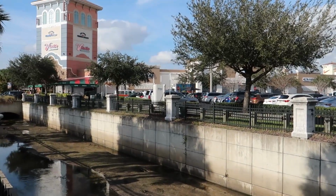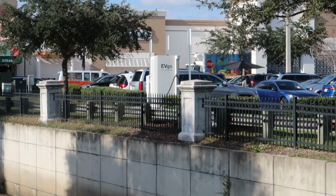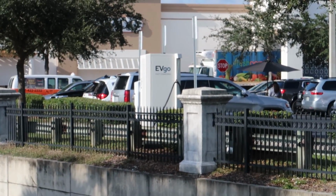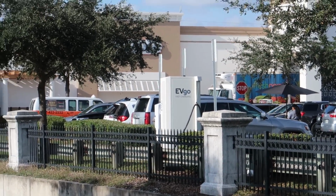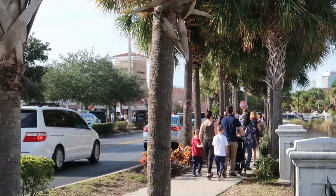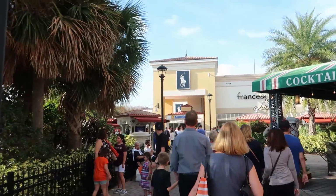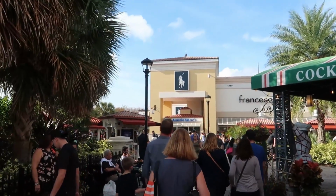So here's the interesting part. Because we have an electric vehicle, we could have parked over here. This is actually the valet section of the preferred parking where you have to pay extra. But it would have taken us forever to get in because there's so much traffic just trying to get into the shopping area here. We've made it into the outlet mall here. Pretty darn crowded. Not as crowded as Disney, but still pretty crowded.